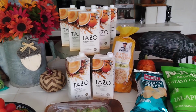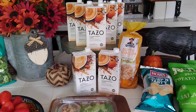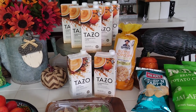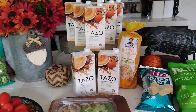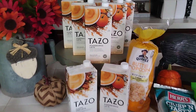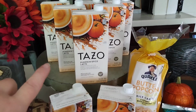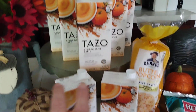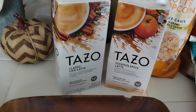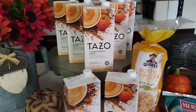Then look at all of this. I love Tazo. It's a tea company. I'm really familiar with them. We used to sell it in the cafes of the coffee company that I used to work for. I worked for corporate. It's a wonderful company, and they do have really very nice teas. So I got a box of these, and there were 6 in the box, and they were all pumpkin spice. Then they gave me 2 more, and one was pumpkin spice, the other was just classic chai latte. So I love chai, and I love pumpkin spice, and I love lattes.